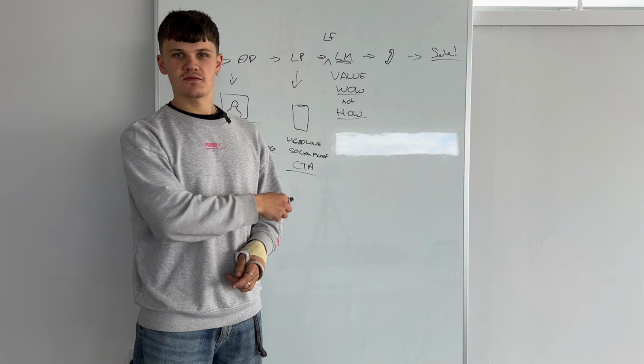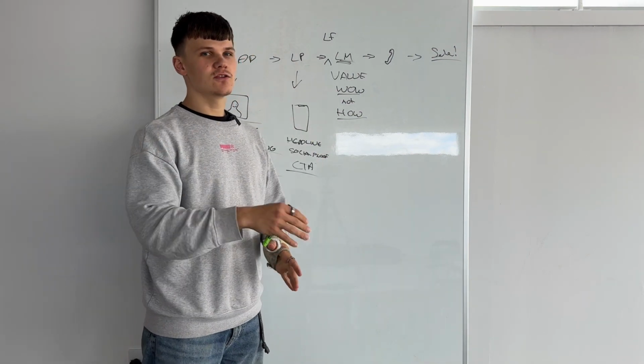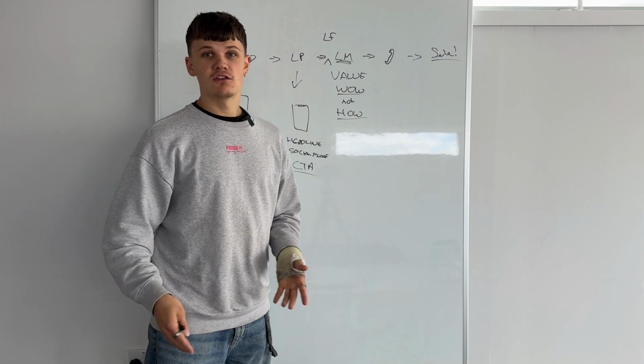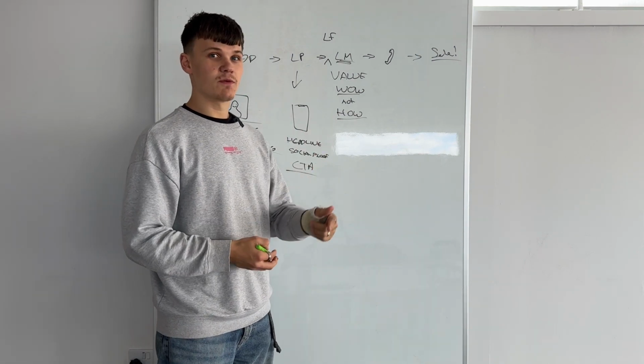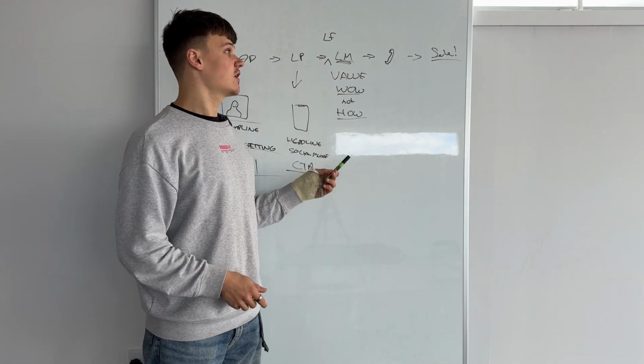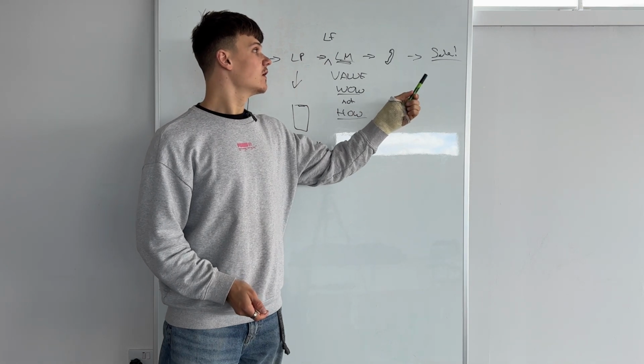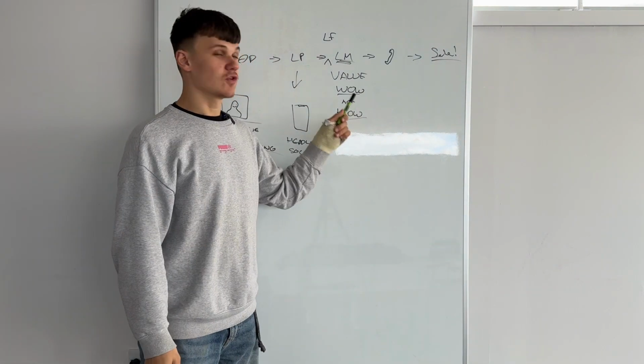So to use a generic fitness example, show them the 3-step process on how they can lose, I don't know, a stone in 90 days. Show them the simplicity of the process, but don't give away too much of the process, because again, chances are, or at least in the example of this funnel, you're hoping to carry them down the funnel to sell them the system or sell them the product.